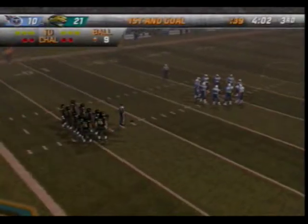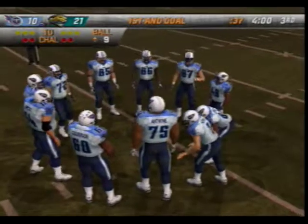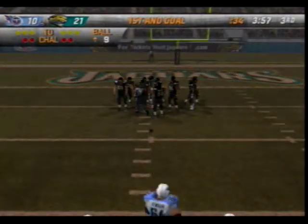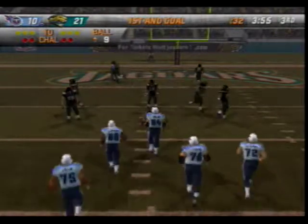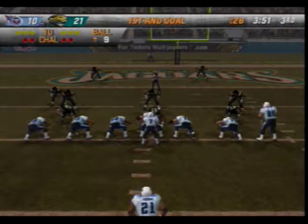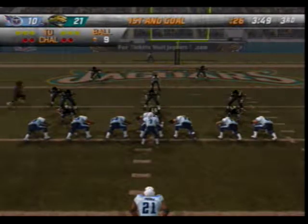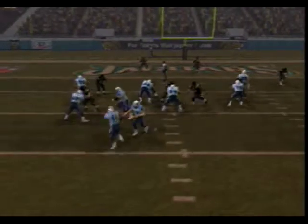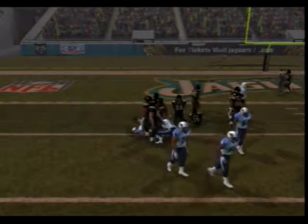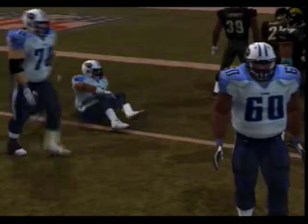It was a great run. He saw his blockers create some room for him, and he accelerated right through the hole. It's first and goal at the 9-yard line. The last time they were inside the 20, they came away with 3 points. We're talking about Reed. They don't get on the ground. Fernandez is there for the tackle at the 5-yard line.